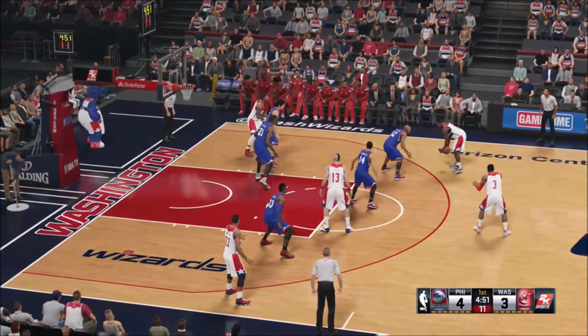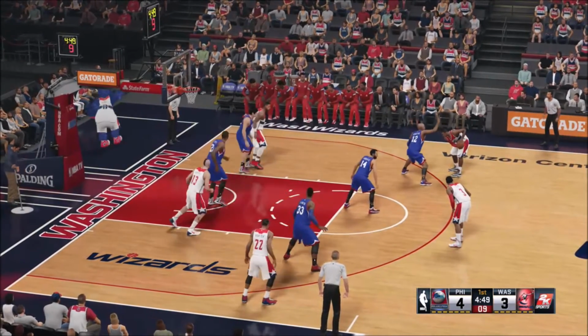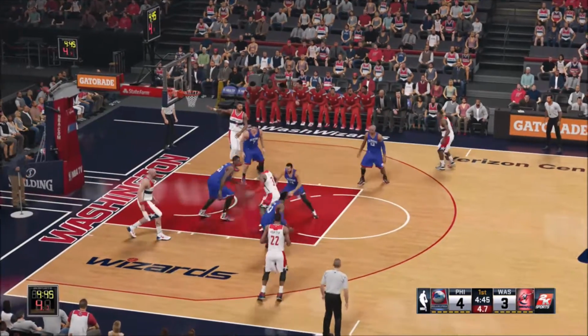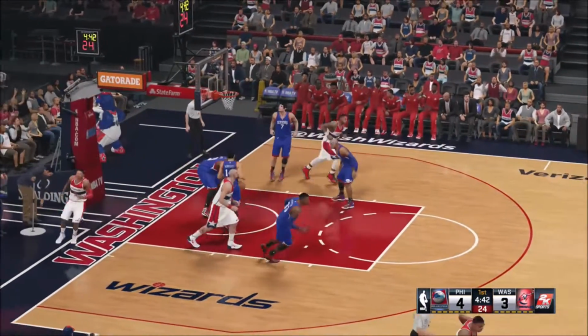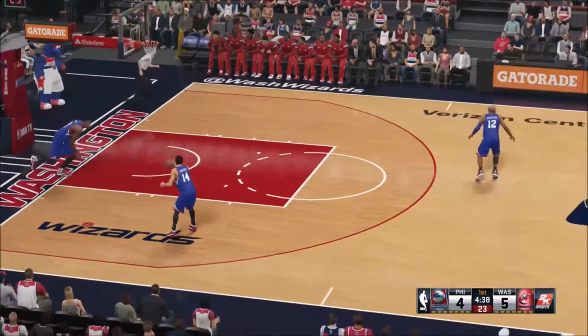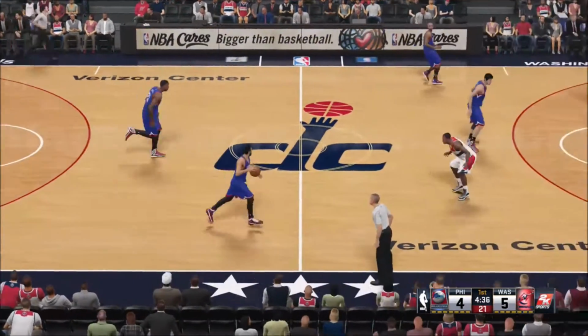Washington with the ball. 76ers getting the bucket. And Wall kicks to Beal. Pocket 6. Uses the glass to finish the layup. Beal's got 5. And just under 2.5 minutes elapsed here in the first.